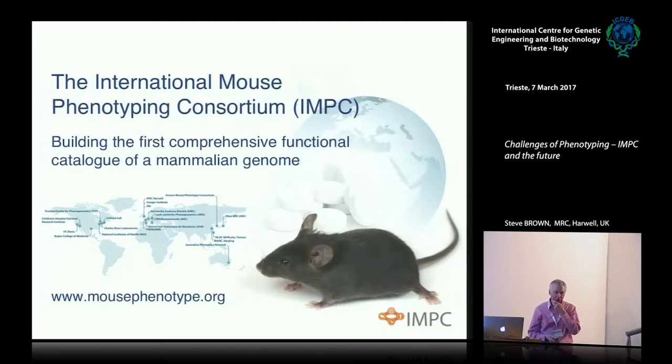But what I want to do is get over one of the critical lessons, that we can now do this. We can take mutations in every gene in the mouse genome and find out comprehensive information about its phenotype, which gives us a fundamental new database where we know something about the function of every gene in the genome, and usually quite a lot. And that, of course, is going to be an important tool for us to understand not only genetic mechanisms, but disease mechanisms as well.